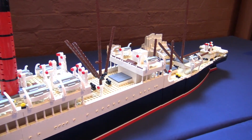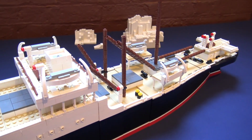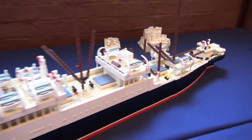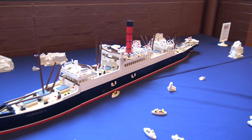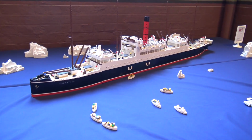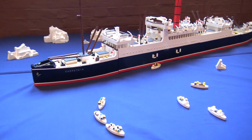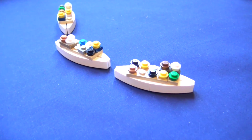On the whole, I wanted to have a go at it because there'd been a number of Titanic builds over the last couple of years, both here and at other conventions that I've been to, and I just thought it'd be a lot of fun to try and do the Carpathia, which has always been a favourite bit of the story of the Titanic that I don't think a lot of people really know much about. It's kind of lost in the story of the Titanic.